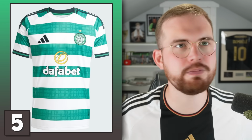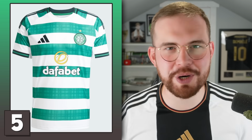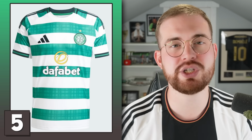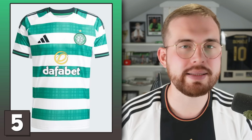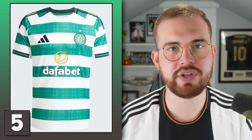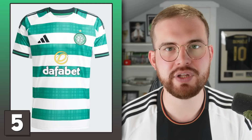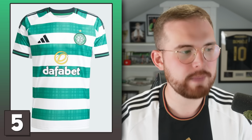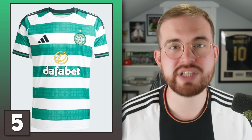Which brings us to Celtic, who come in at number 5 this year. Listen, green and white hoops. There's only so much you can do with green and white hoops. But I like what Adidas have done this year. And in fact, this is probably one of my favourite Adidas home shirts since they've become our kit manufacturers. I'm a big fan of the tartan through the hoops. I'm a big fan of the dark green accents over the sleeves of the shirt. Yeah, it's just a really solid Celtic home shirt.